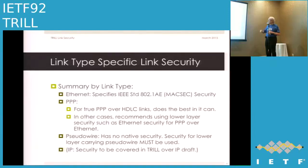That was the policy part; the other part was link stuff. So what about link type? For Ethernet, it specifies just basically use the IEEE standard 802.1AE, with a bunch of amendments which mostly add crypto algorithms. And it needs to provide profiling, so it tells you which crypto algorithm is required to implement, because there are several, and how to do default keying and stuff like that.